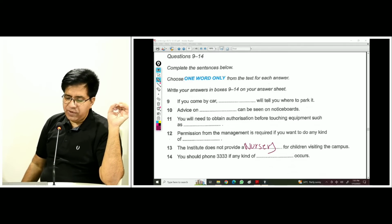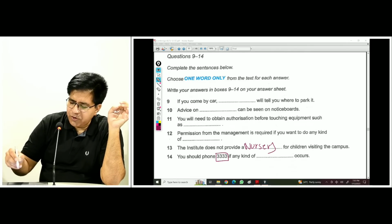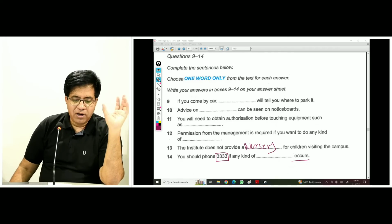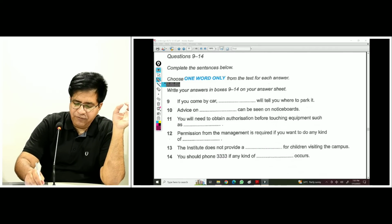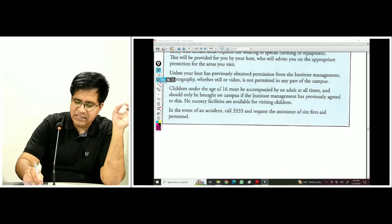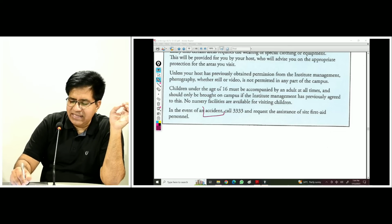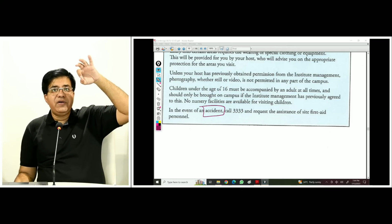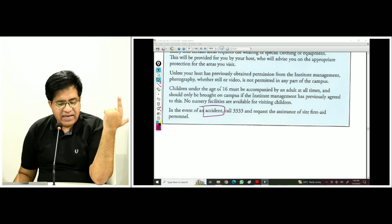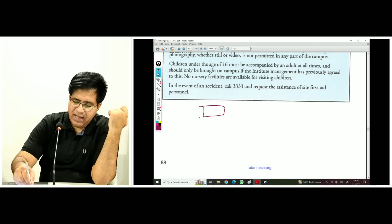Alright, let's go on. Question number 14. You should phone tetra 3 if any kind of dash occurs. Tetra 3 is your clue word. Yeah, if any kind of dash occurs. Very good. Yes, they've written in the event of an accident. Now, event means occurred. Event of accident means if any accident occurs. So, answer is accident. That's it.